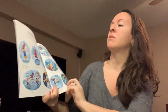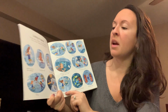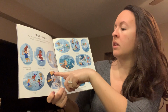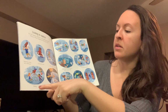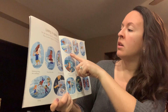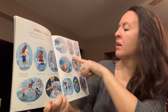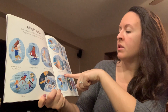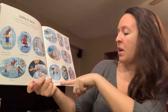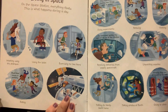Living in space. On the space station, everything floats. This is what happens during the day. Washing using dry shampoo, using the toilet, exercising for 2 hours, eating, repairing the outside space station, experiment testing how things grow in space, relaxing, cleaning, receiving deliveries, unpacking supplies, talking to family back home, taking photos of Earth, and going to sleep.